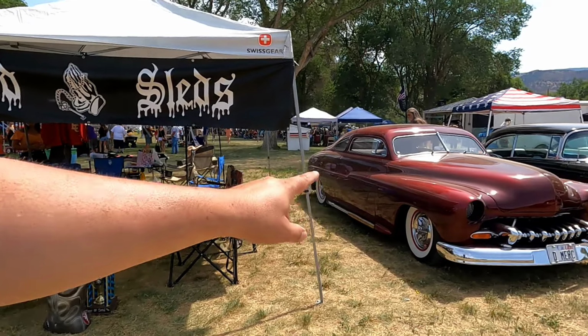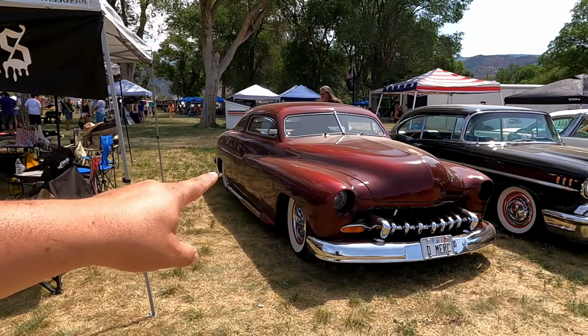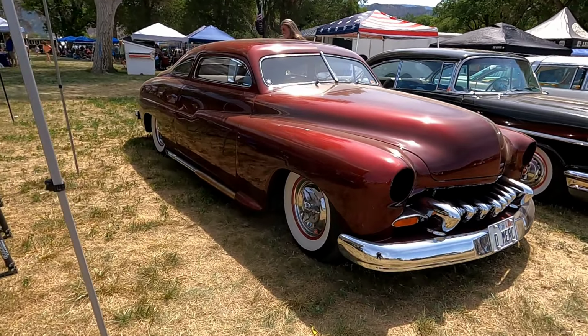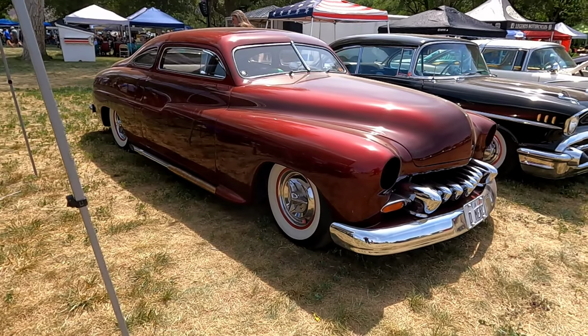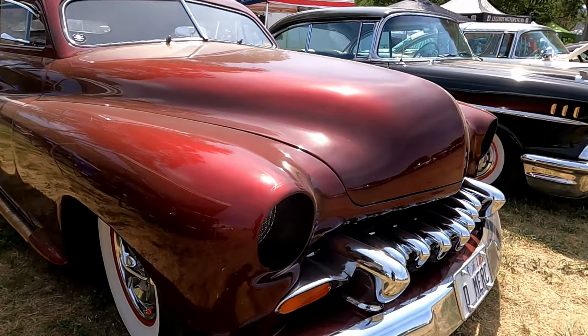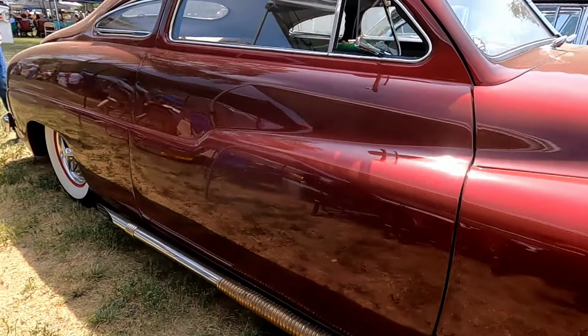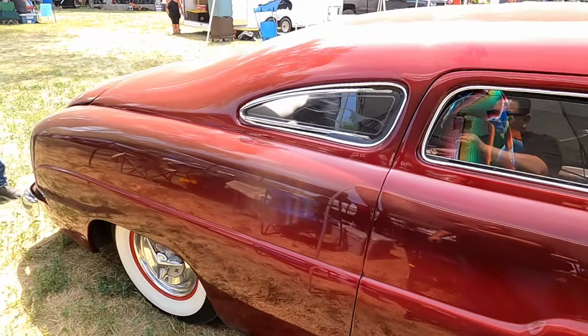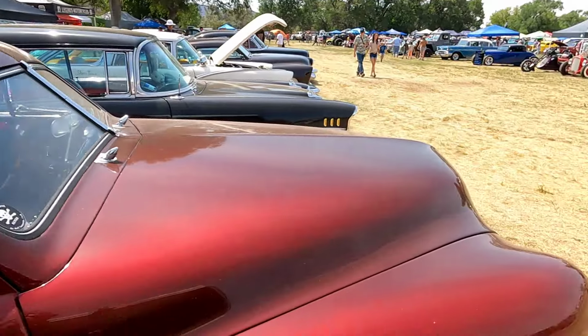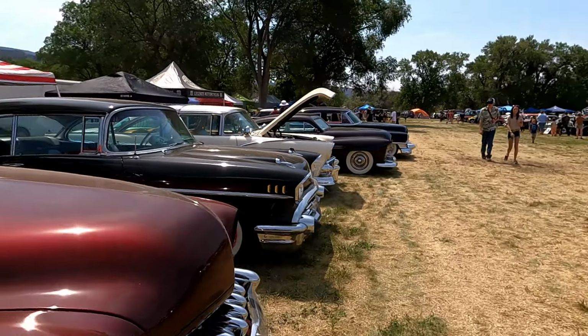Right here's a couple more cars that Bo Huff did. This is his sister Carolyn's car. I believe this is the first Mercury Bo ever chopped. This is a beautiful, beautiful car right here. The color of this is beautiful.